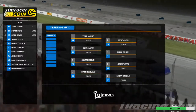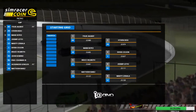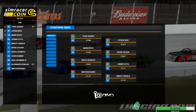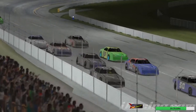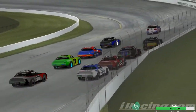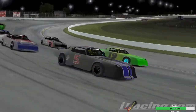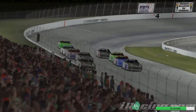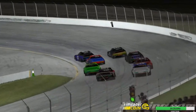So, let me remove this. I'm just going to continue to pace around the track here for about another lap or two. Pace car is off, going to the green. And Tyler Jalbert starting in the pits, he has a problem. Can pick up on that, but there you go.